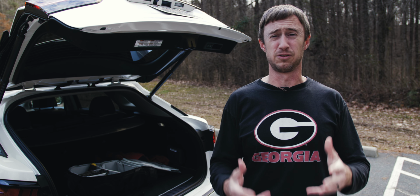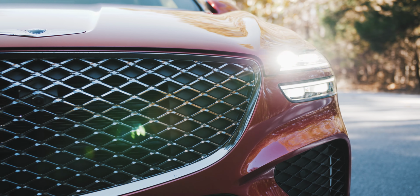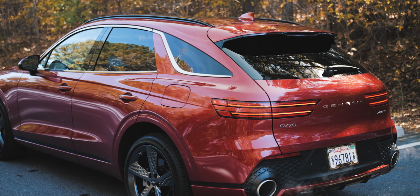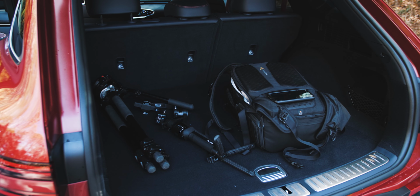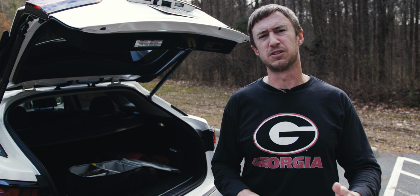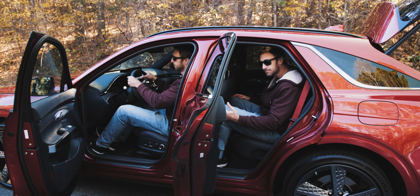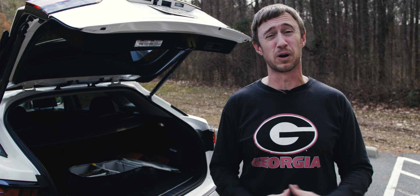However, it is worth noting that the far more stylish and somewhat smaller Genesis GV70 holds 29 cubic feet of cargo behind its second row. Now, the trade-off there is that the GV70's rear seat is not as spacious as the RX 450's. But in that case, the GV70's interior kind of makes up for it.